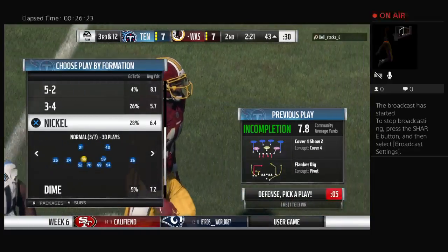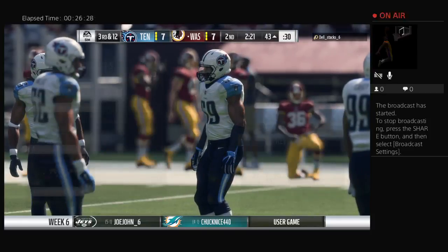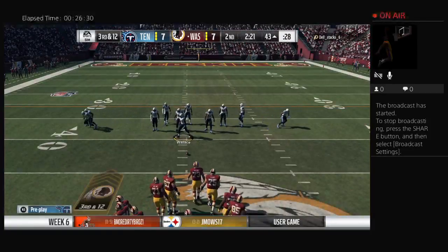Around the NFL, we've got a second quarter score. The Patriots, they've opened a 2-touchdown advantage in that one. We'll keep you updated on that one as it progresses.